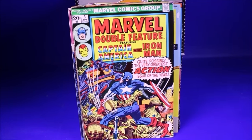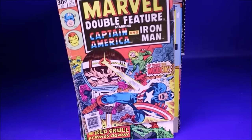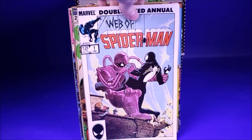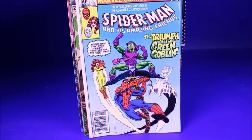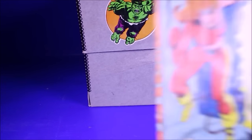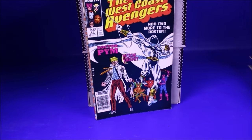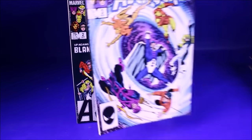Marvel Double Feature number 3, number 5, number 18. We have a Spider-Man Annual number 1. Spider-Man and His Amazing Friends number 1. It's got a pretty bad spine roll. Spidey, number 24, not in the best of shape. West Coast Avengers, 21. Number 1, number 2, number 3, and number 4.